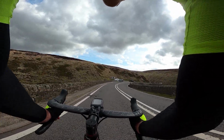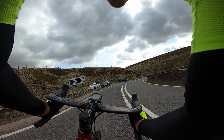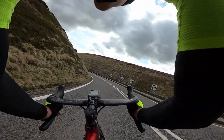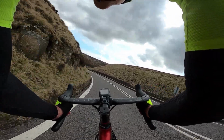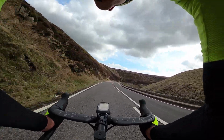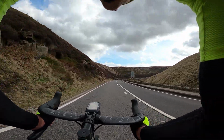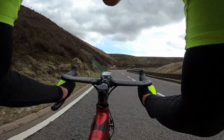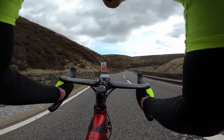Lovely right-hander, just look at that. I'm leaning in, I'm being cautious, but we're carrying the pace. Another left-hander there, cut into the inside. We're at 43 miles per hour here. We actually maxed out at 43.3 on this section. And I can hear over my shoulder someone coming through. There's Andy coming through. What a fantastic bit of overtaking.